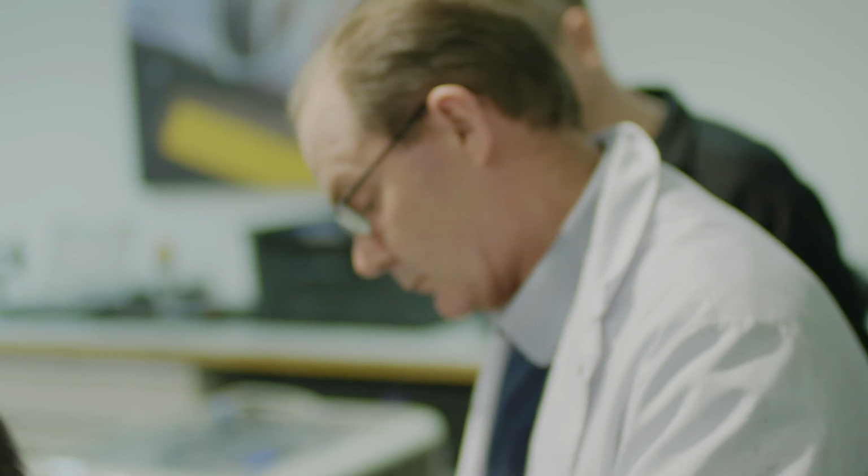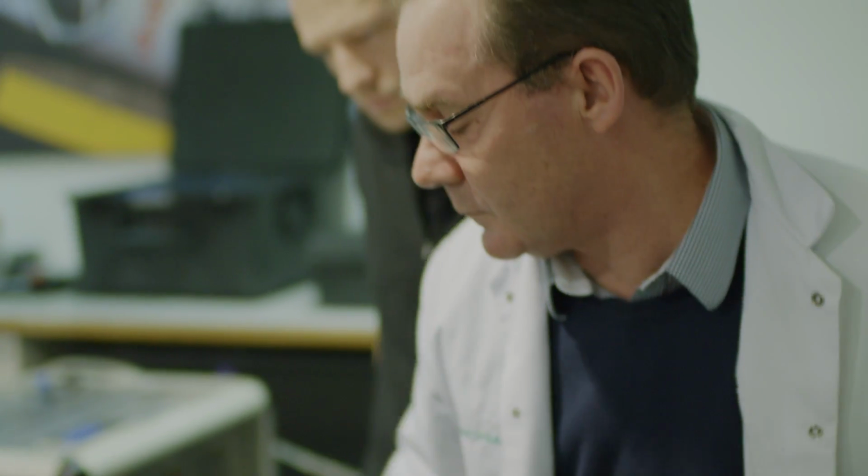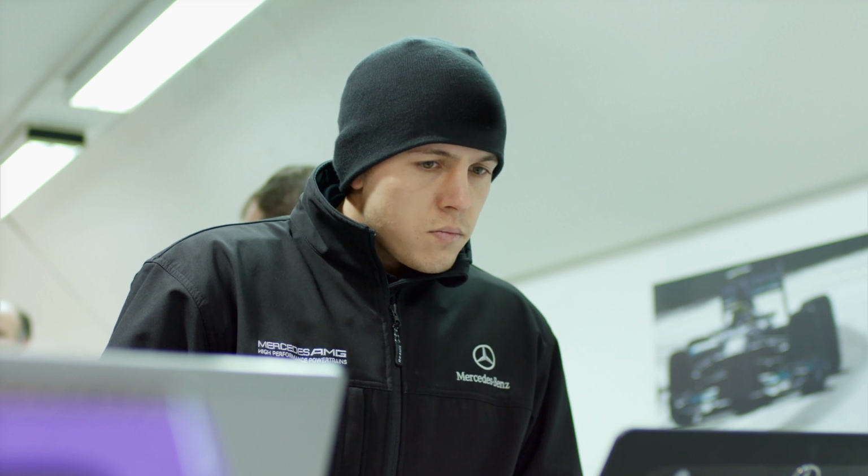Once you run the car, you learn a lot. The more you run, the more you learn. Firing an engine is black and white. It works, or it doesn't. There's no middle ground. And with the car due out on track in just 3 days, it has to work.